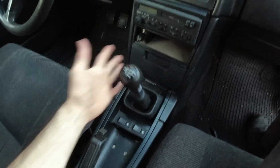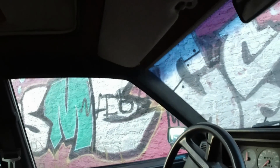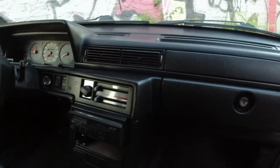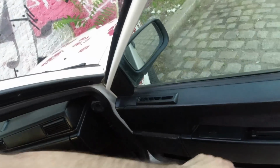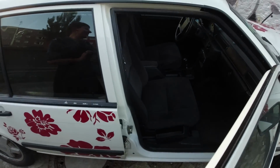So yeah, manual M47. This is really cool. There's no headlining, but obviously we've grown to expect that on the 740s, haven't we? But yeah, guys, nice black interior, which is always nice. Electric windows, which is cool. It's actually really quite nicely spec'd.